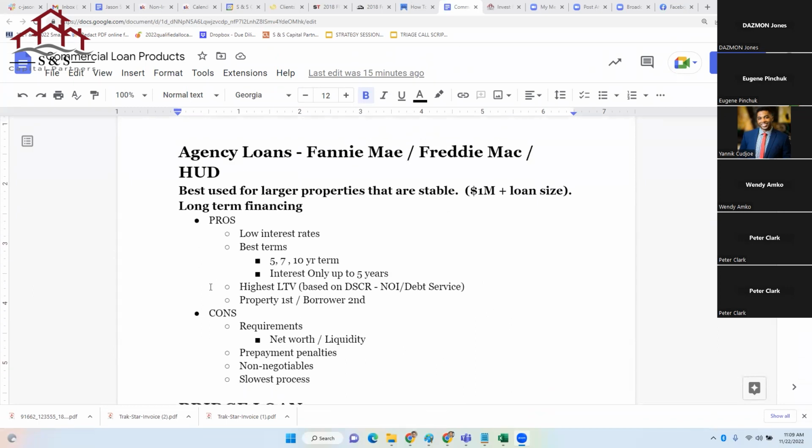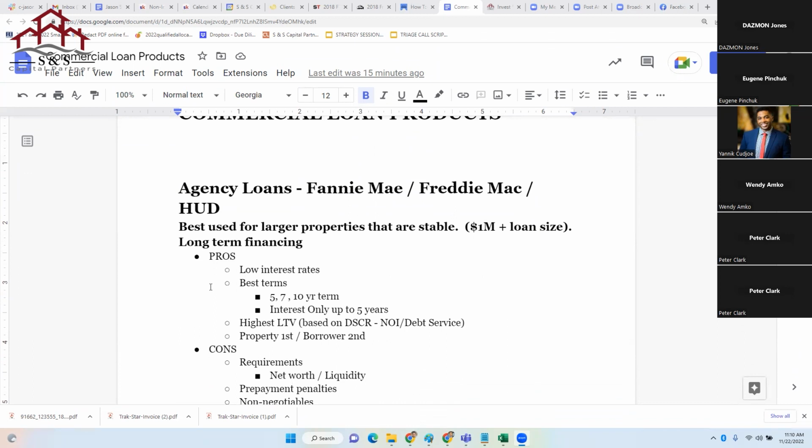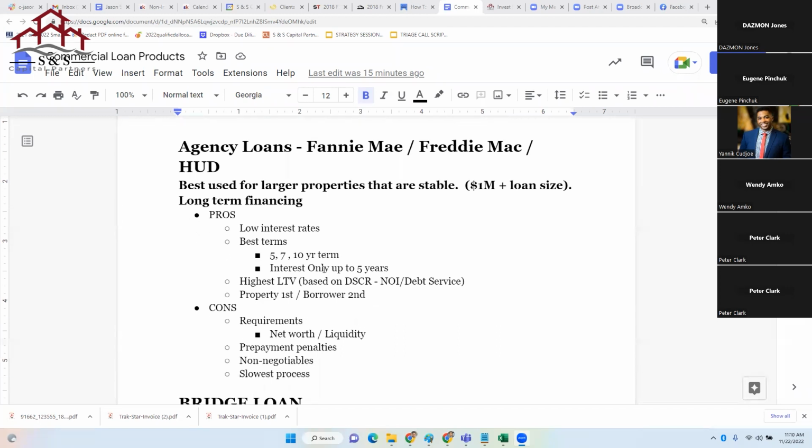So if you are looking for loans, one place you may look is what you call agency loans. You'll hear this term talked about a lot. Agency is talking about government-backed products, right? Those agencies are Fannie Mae, Freddie Mac, and HUD. There's also Ginnie Mae, which is not used as much, but these are your three big players. You want to use one of these agency loans when you're buying a larger property that is stable. By large, I mean usually on the very low end the loan size needs to be $1 million at least, and most times you'll find lenders that don't even go down that low, but there are some that do. So if you're buying with a loan of $600,000 or $700,000, it's probably not going to be a good candidate for an agency loan. However, if you're buying something larger, it will fit.